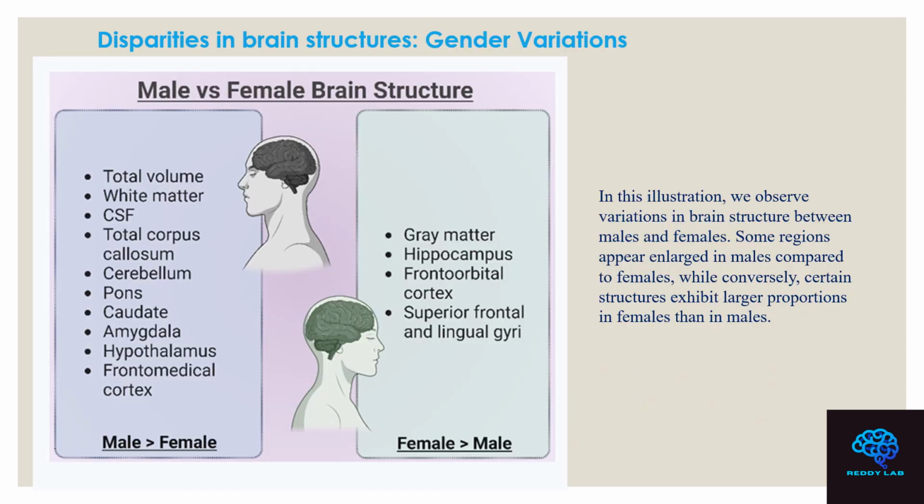So now I am going to talk about the disparities in brain structure between male and female. On the diagram we can observe the variation in brain structure between males and females. Some regions appear enlarged in males compared to females, while conversely certain structures exhibit larger proportions in females than in males.